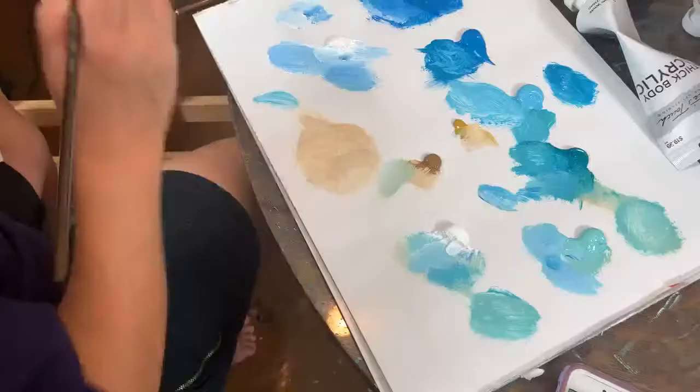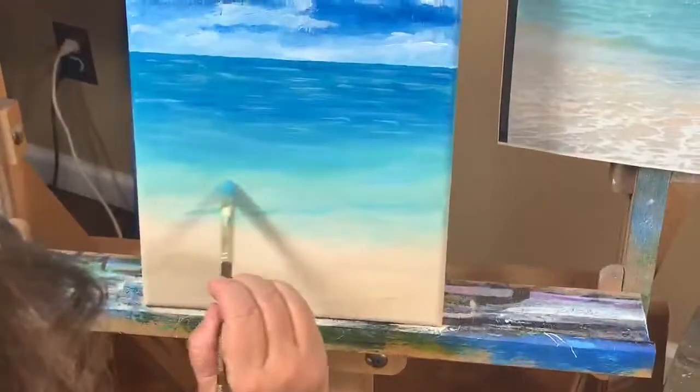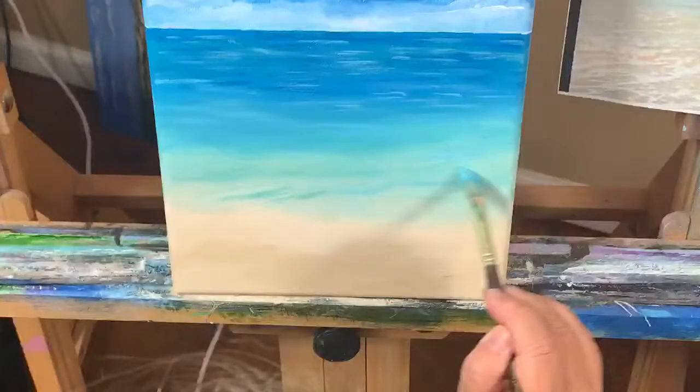Keep missing you mixing the colors. Sorry. Oh, I know. You're so quick. Sorry. I give up. Sorry.